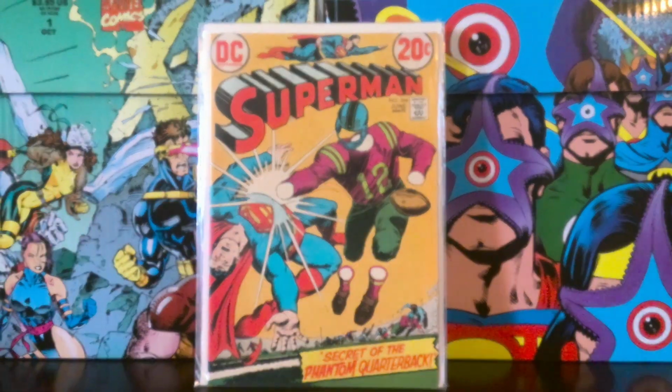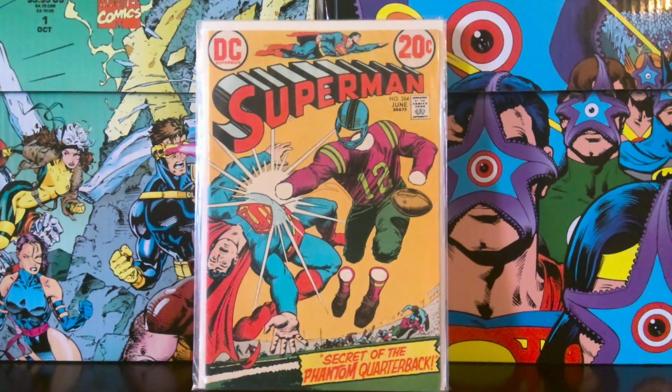Also picked up some Superman stuff. So Superman #264, classic Nick Cardy cover. Nothing really special about it unless you're a Superman collector. This is the first appearance of Steve Lombard, who was a long-time ongoing supporting character for the Superman comics. He was basically Clark Kent's Flash Thompson, the jock bully. So, yeah, he was introduced in this issue. So there you go.